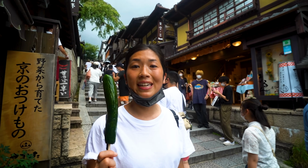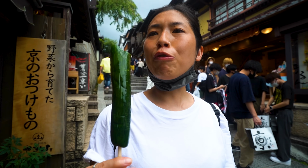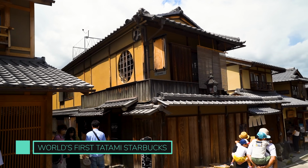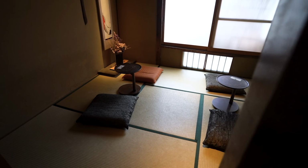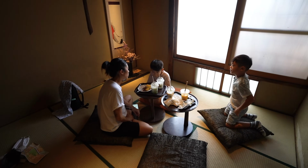This is my very first time trying a cold pickled cucumber. Kind of refreshing. While you're in Ninenzaka, don't miss the world's only Starbucks built into an Edo house where you can eat and drink on tatami. It's the most unassuming Starbucks you'll ever come across. Blink and you'll miss it. There's no evident signage and it blends in with all the other buildings. The style is so very Japanese, you'll almost feel like you stumbled into someone's house.